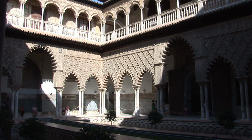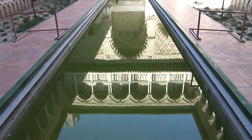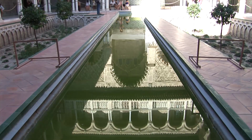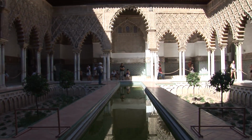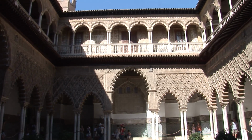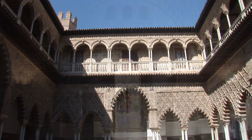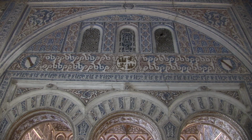Much of the fine work on the walls is reminiscent of the Alhambra, but the colours have survived better over time, and it's easier to imagine how it must originally have been. There are a few patios with delicate stucco work features and scalloped arches, set off by a shady garden with water channels. It's a perfect synthesis of differing cultural influences.